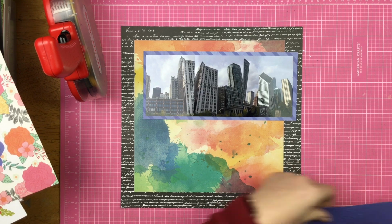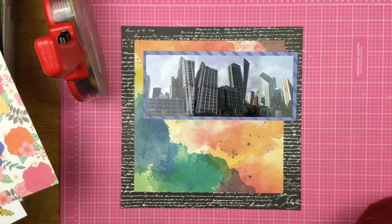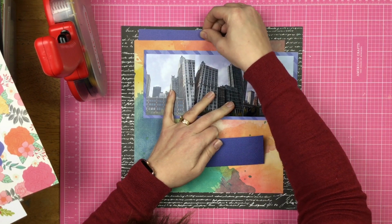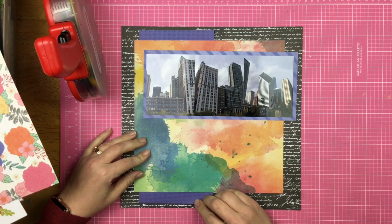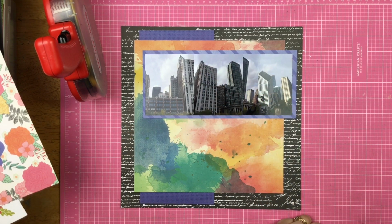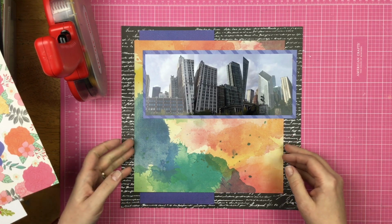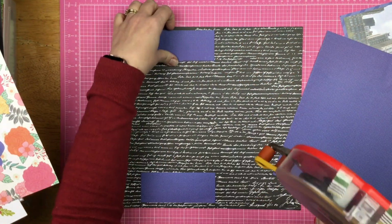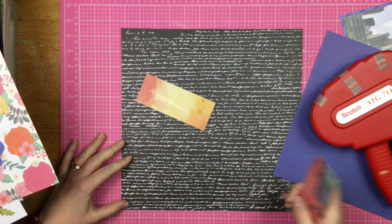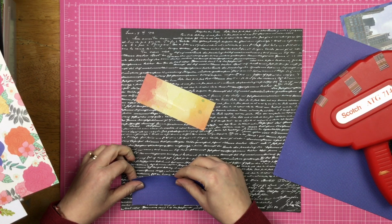Now, if these buildings all had special meaning, then I probably would have covered up more of the pretty stuff on the layout. And yes, I am at that point in my life where the pretty stuff matters too. It matters sometimes more than the photos. If I didn't even scrapbook the photos of these buildings, that would be completely fine as well, because there are other photos that would tell the story better for the memories that I have.